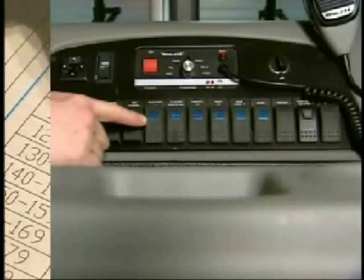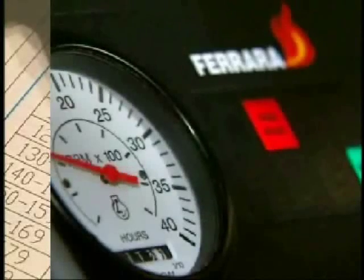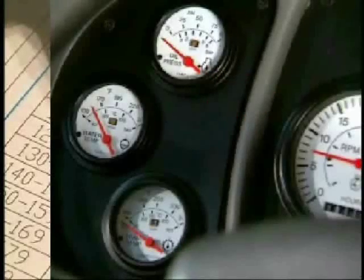Ferrara's Inferno comes with a long list of standard items designed to increase the safety and durability of the unit. The Inferno is an extremely flexible chassis, carefully designed to offer outstanding quality and performance.